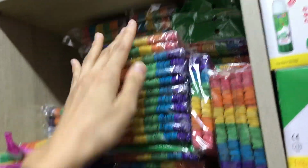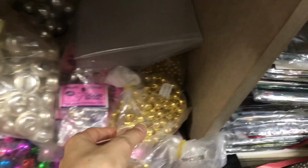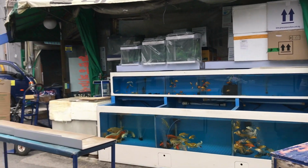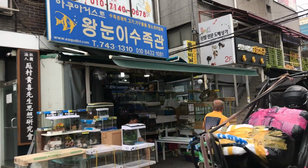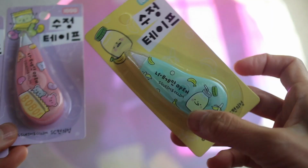And more, oh, this looks like colored raffia. So just such a fun, junky place. Just random stuff like beads, eyeballs, bells, just stashed in every corner. So I don't know how people keep track of this stuff. So if you leave that area, there's like an aquarium wholesale market adjacent to the stationery store.